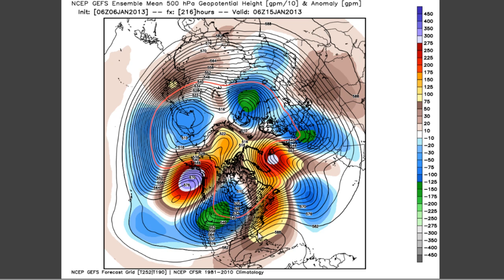And the reason for that is we do not have a positive Pacific North American pattern. And what a Pacific North American pattern is basically when you have this trough here moved a little bit more offshore, so you have more of a ridge over the western United States and allows this trough to dig in.